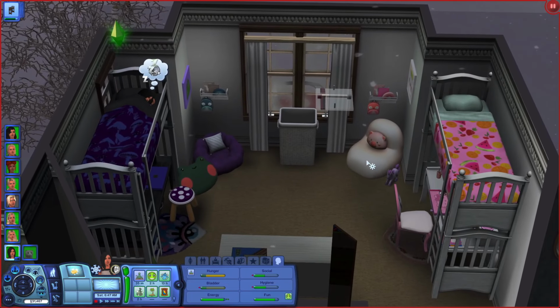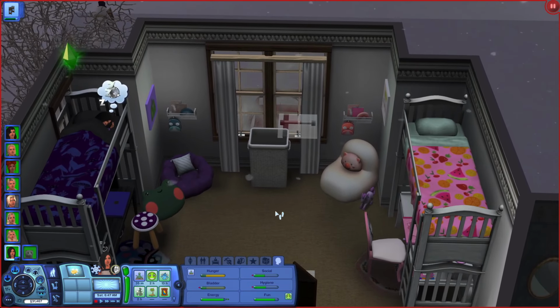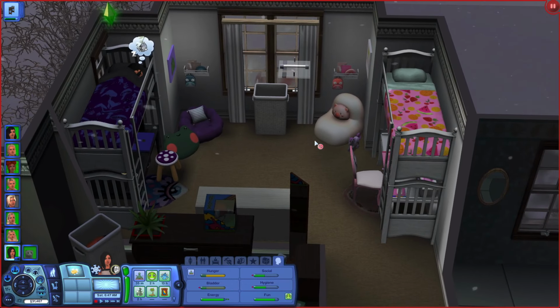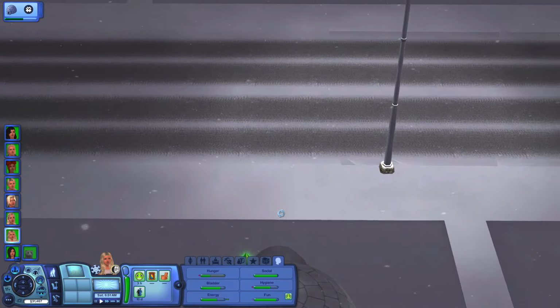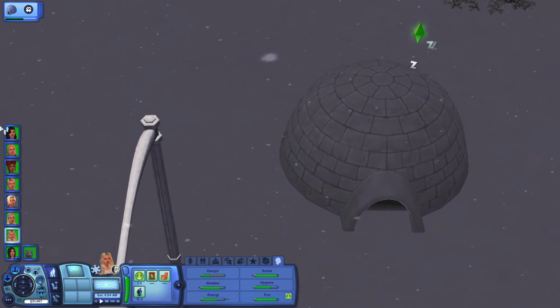I think it's a perfect mix of both of them, you know, they both have their side of the room, which I think is perfect, to just let each of them have their own side of the room. So anyways, Acacia's actually in her bed. I don't know why Astrid's in the snow globe igloo, my bad.